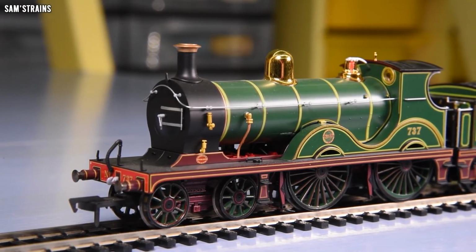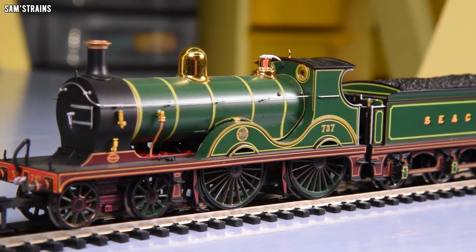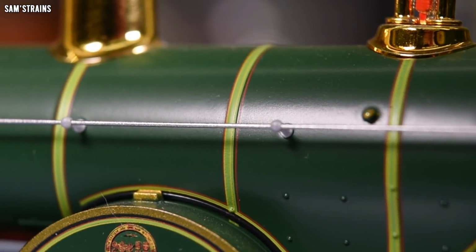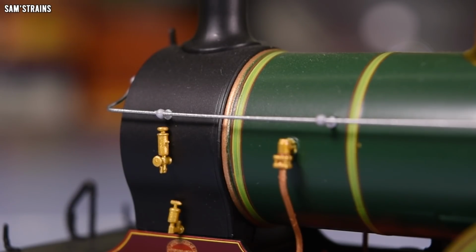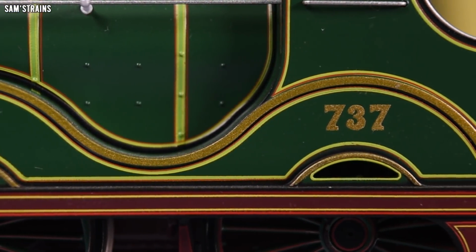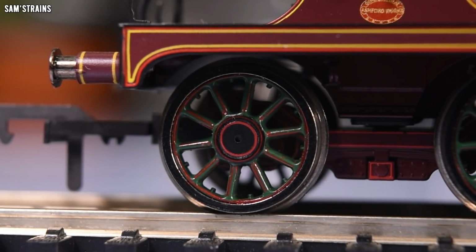So you've got this, what would we say, evergreen green, I guess, for the bulk of the body, which again has this very unusual lining on it consisting of red, sort of grass green I would say, and yellow, with the occasional splash of copper around the smoke box and also the splashers. And just look at the complexity of the lining on these splashers, follows them very, very nicely. I think the SECR green wheels are some of my favourite wheels of any livery. Just look at the complexity there.